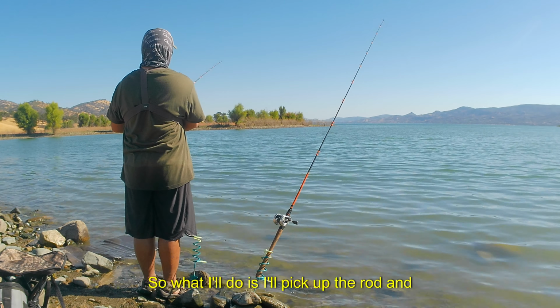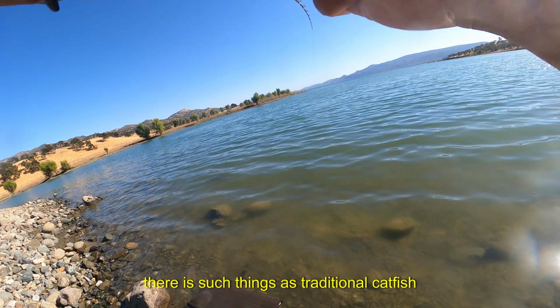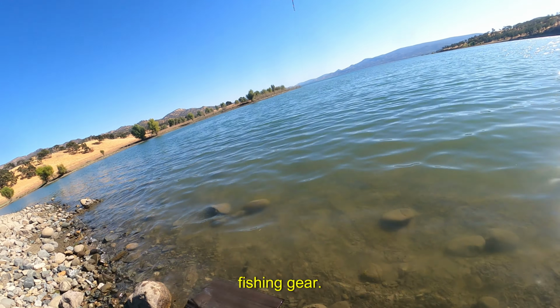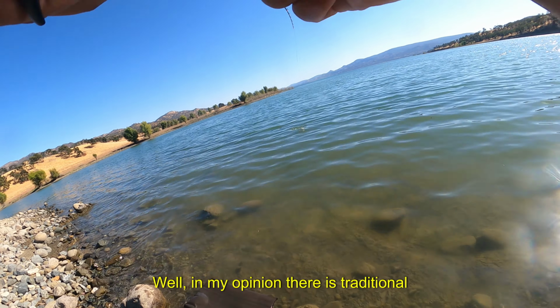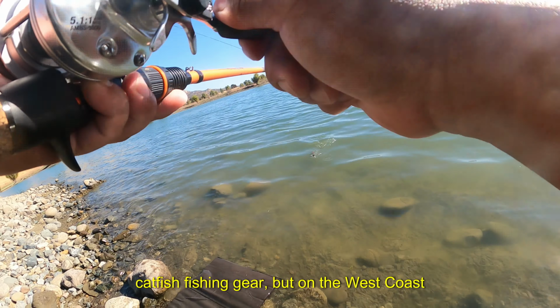As for the gear I'm using, a lot of anglers have often asked me whether or not there is such a thing as traditional catfish fishing gear. Well, in my opinion, there is traditional catfish fishing gear, but on the West Coast in particular, we don't have any scenario where traditional catfish fishing gear is truly needed.